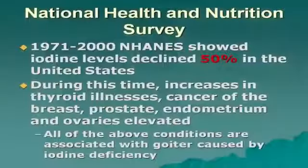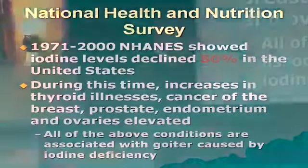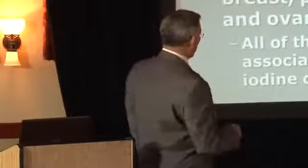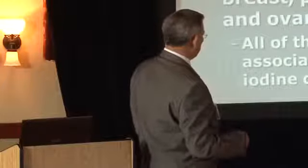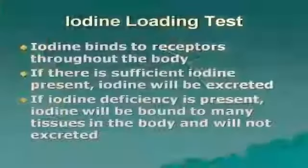Our numbers at the lab pretty much look like the numbers coming out of the national studies. From 1971 through 2000, NHANES showed iodine levels declined 50% in the United States. During the same time period, there was an increase in thyroid illnesses, cancer of the breast, prostate, endometrium, and ovaries. And what did I say? Lack of iodine, you go into a higher level of cancer, right? People with goiter have a higher rate of cancer. And what type of cancers were they? Cancers of the thyroid, cancers of the breast, cancers of the endometrium, and the ovaries. Look at the other cancers starting to show up.